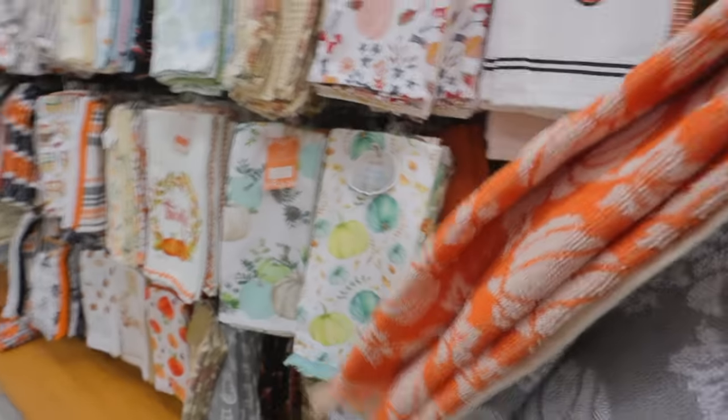Found the mother load of kitchen towels. This is cute, just not green. This is like an ugly color. Yes, I found it. I don't know if I should get just this or the one with the gray. Should I get both? How much are they? They're cute together, yeah.